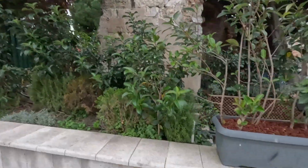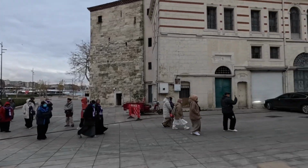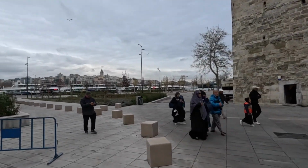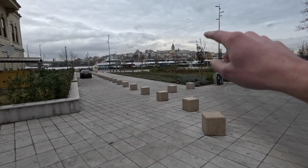Check out this super old looking ruin here. It's getting cold and darker in Istanbul, but there are so many old ruins to explore in the city that it's hard to go back inside. There's an old looking wall. You can see the Galata Tower there in the distance. Istanbul reminds me of Rome in that there are so many ruins right around, basically in every square. It's an extremely historic city.